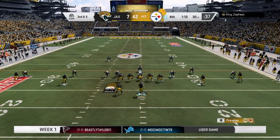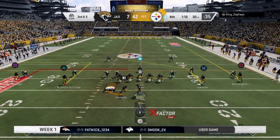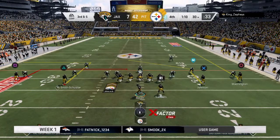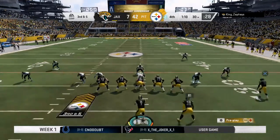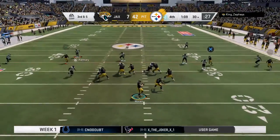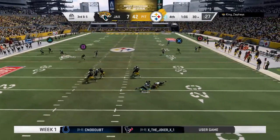Check the outs, check the out. Check the backer, check the backer. Check 50, check 50. Punt, Monday. Punt. Now Rosen. 50's a month, 50's a month.